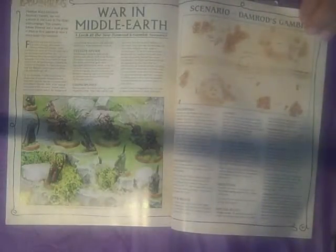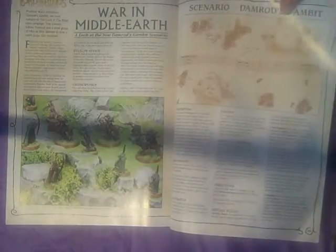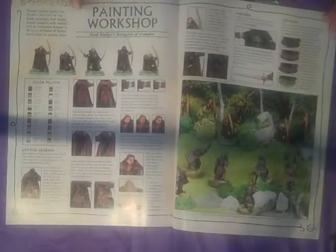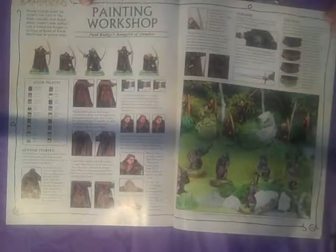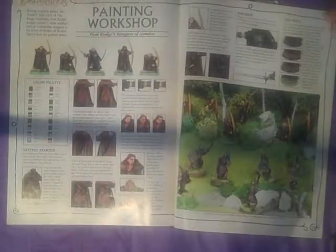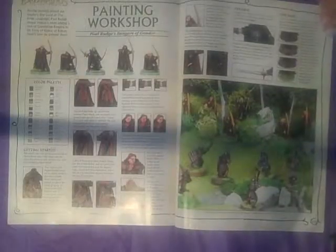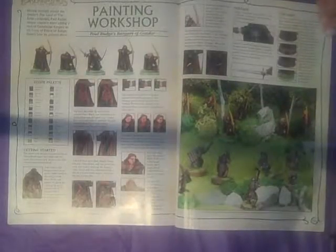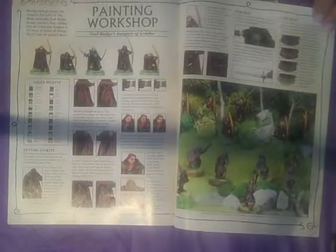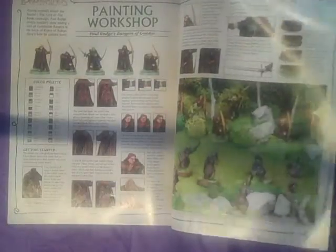Again, more scenarios and well-painted figures. Love the Rangers out of this group. And here's a good painting workshop. And these are other articles that I really like when they get into the fine detail and close-up shots of the various stages, which a lot of people do on their blogs and people do on their tutorials on YouTube. And it's great inspiration and well done in these magazines.